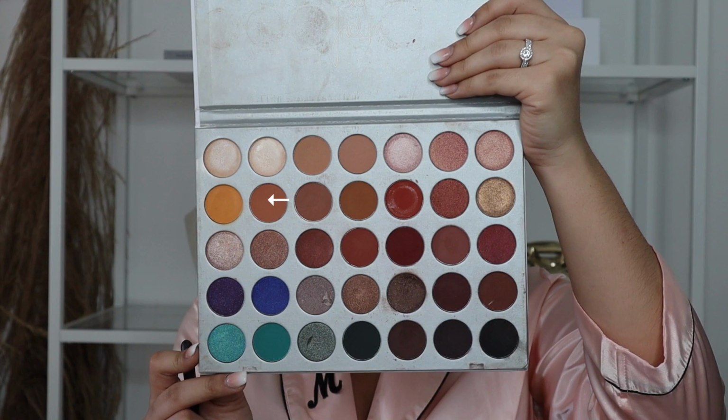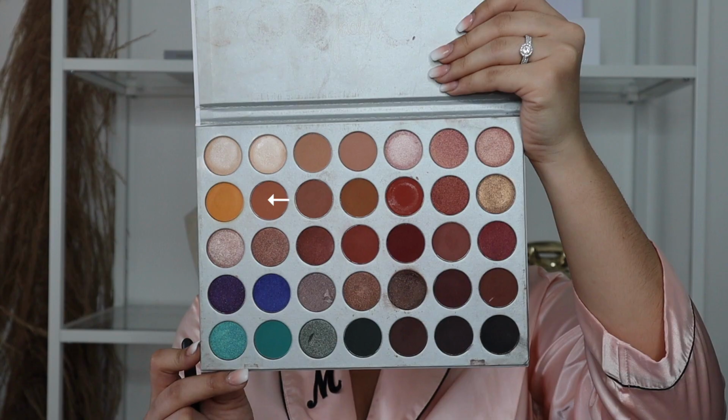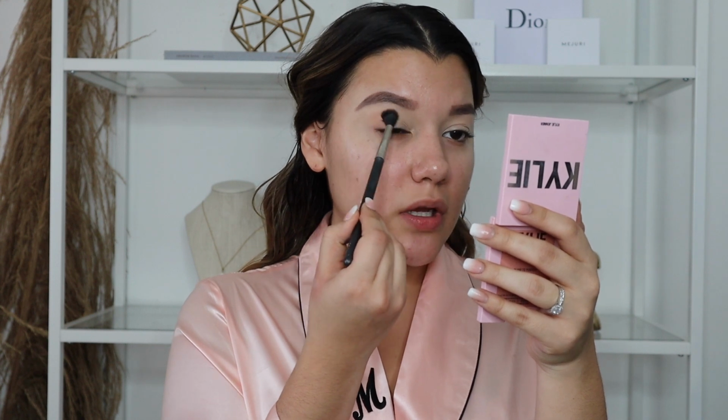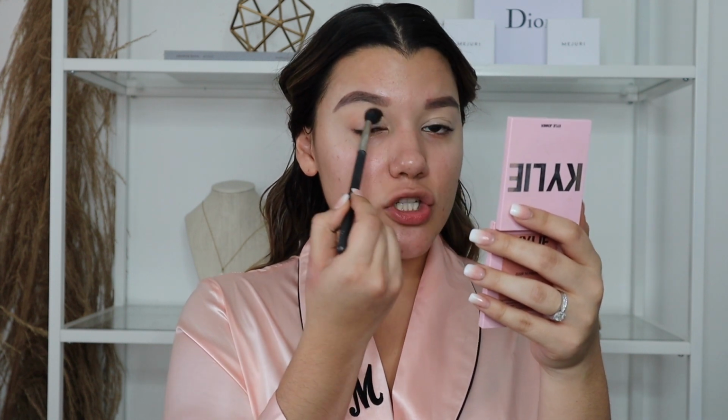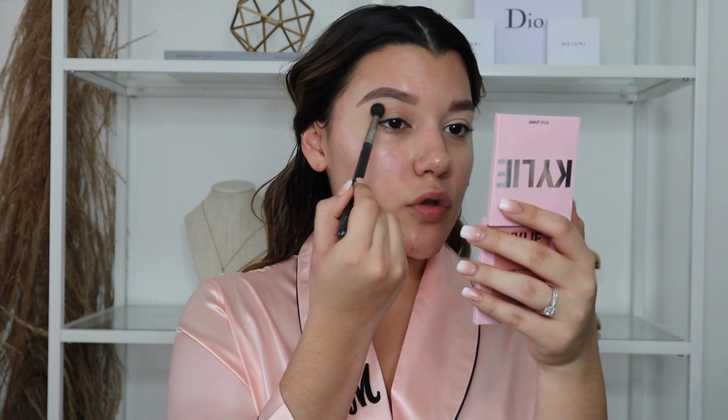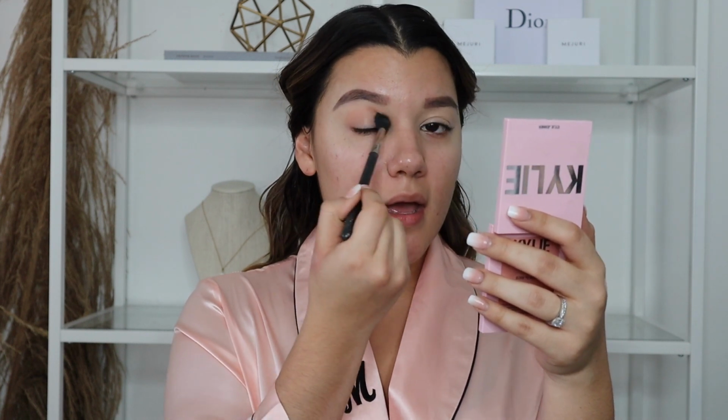The main palette that I'm going to be using in this video is a Jaclyn Hill palette. So the first shade that I'm going to be using is this shade Butter. I'm just going to be blending that out all in the crease because I want to give myself some really good dimension on the eye. And I feel like this shadow is perfect because it's a few shades deeper than my complexion.